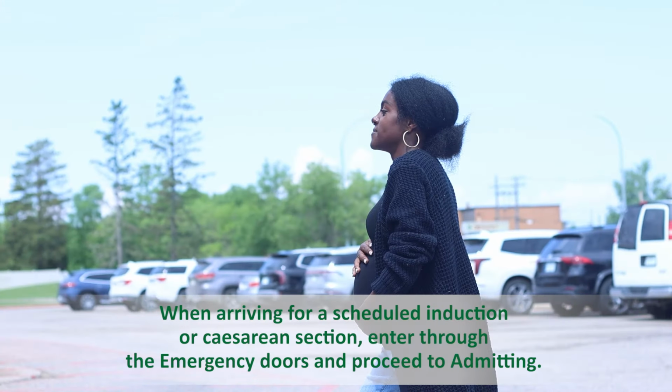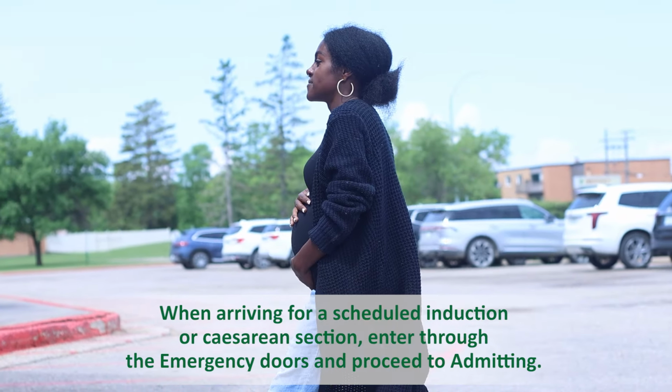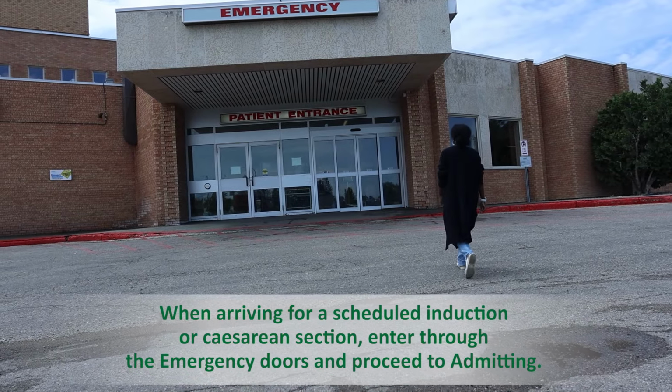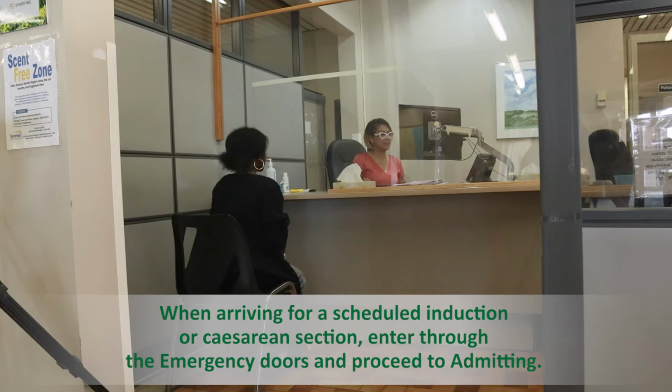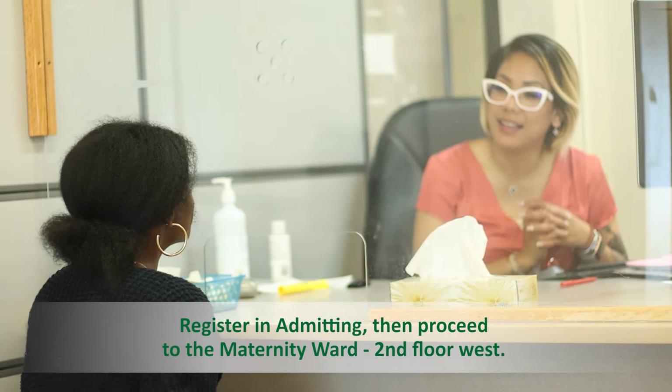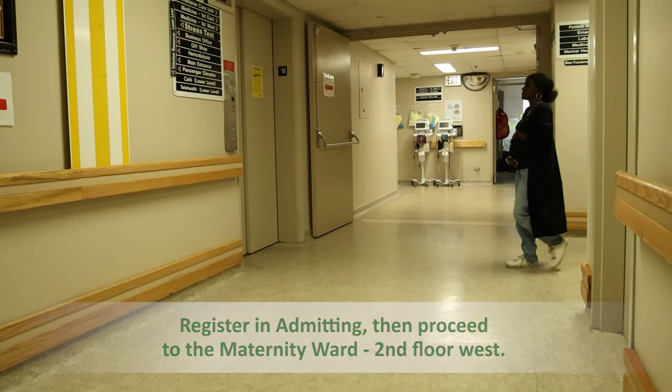When you arrive at the YRHC in labor for a scheduled induction or cesarean section, go through the doors that say emergency on them and head to the admitting area. Once in the admitting area, you will register and then proceed to 2nd West to the maternity ward.